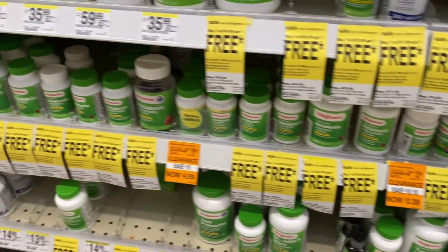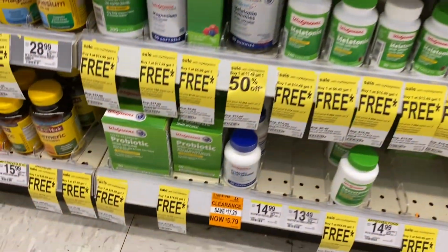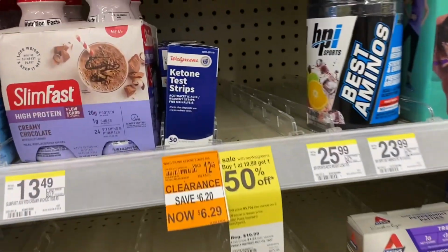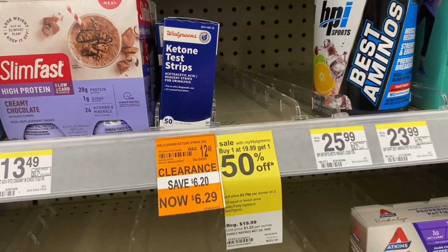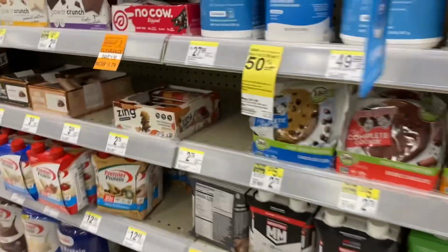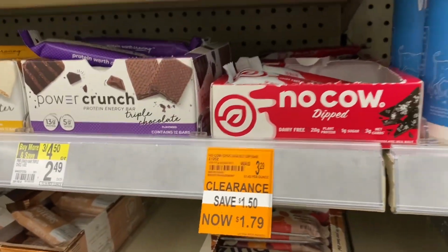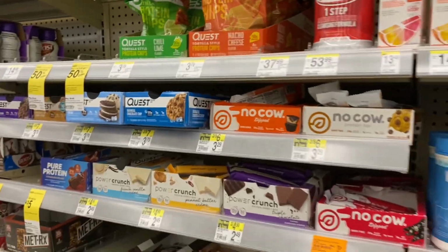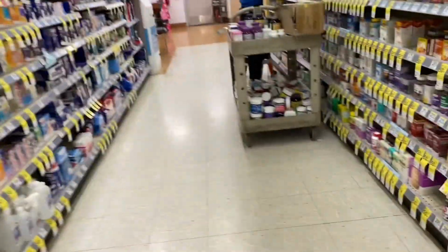The vitamins, a lot of these vitamins are always on clearance. Just depends on what you're looking for. Ketone test strips. One of those bars. We be having rebates for a lot of these bars, y'all. So when you're looking for them, a lot of them be on clearance too when we have the rebates.